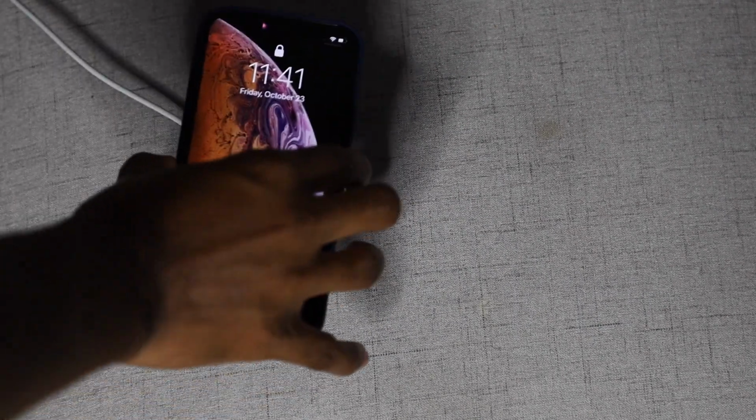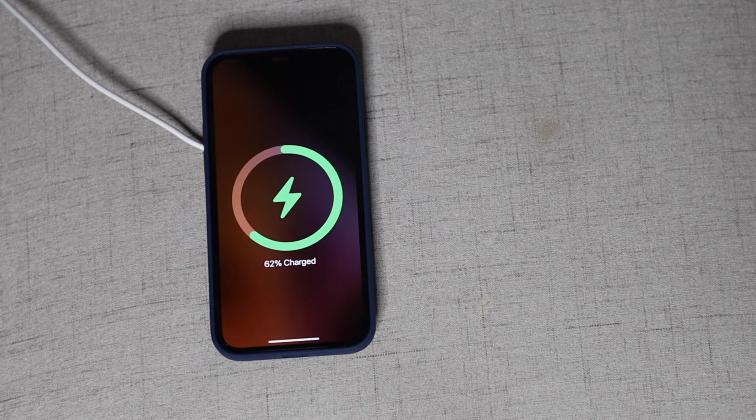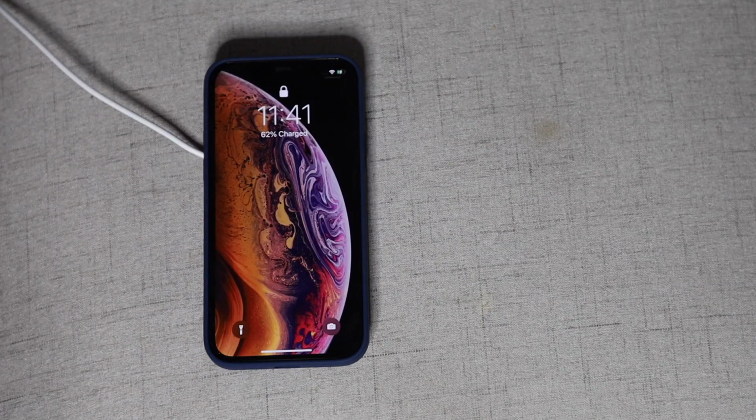All right, so I'm gonna place it on the Magsafe. Here we go. So that's a dope animation, right? That's something new. That was not on my iPhone XS, if you noticed in the last video. So it has a new animation just for the iPhone 12. So the iPhone 12 just feels special, right? It's gonna be on 62%. I'm gonna finish the rest of the video with it on the charger, and let's see how fast it's gonna charge.